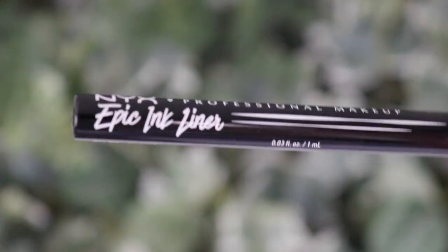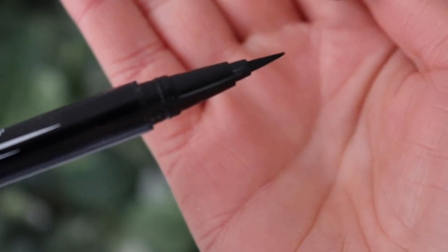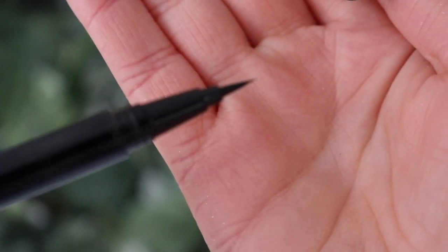For eyeliner now though, I use the NYX Professional Makeup Epic Ink Liner. It's like a felt tip pen, but it's not a felt tip pen. I always want to explain it as an art pen, because it has the individual hairs. And I'm just going to do eyeliner.